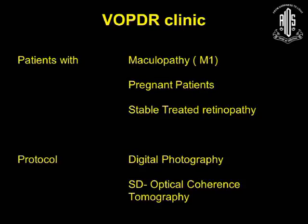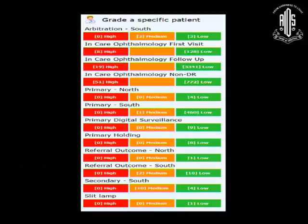The patient is not seen by the doctor on the day, but I assess the photographs and the OCT of that patient to decide whether the patient has any clinically significant macular edema. If the patient does have clinically significant macular edema, I bring the patient back to the hospital for whatever treatment is best. So this is a screenshot of the screening queue and the grading queue. Quite a few of these are dealt with by the screeners and graders, but there are certain final queues which I deal with on a regular basis.